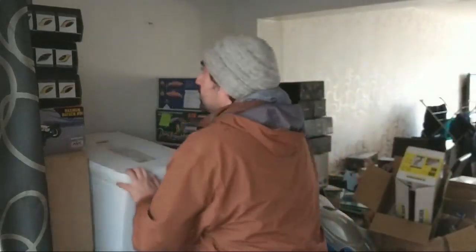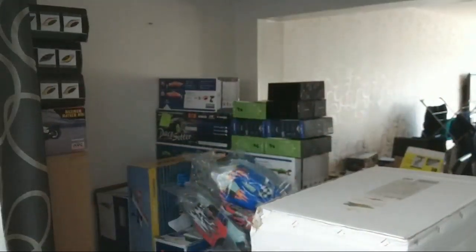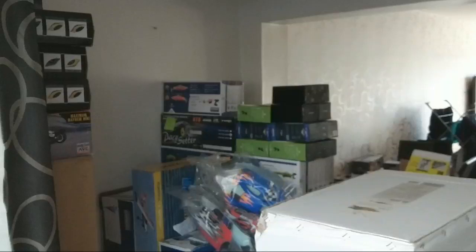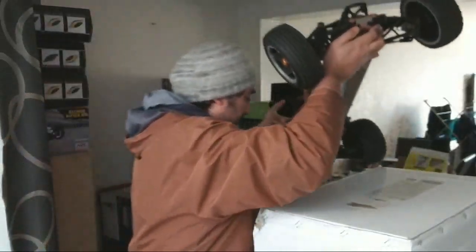Okay, now all this stuff needs to go inside. So this is a boat, believe it or not, a boat. I'm going to clear this space here as well. I've literally got RCs everywhere. Boats, cars. I'm going to move this out of the way as well. This is my Baja. It's red. It's running now. I love this. I'm going to move this out of the way.